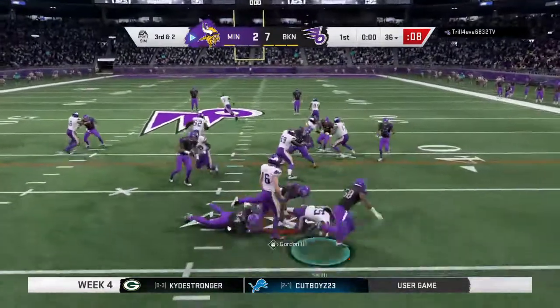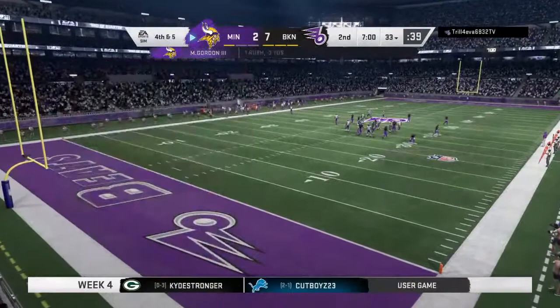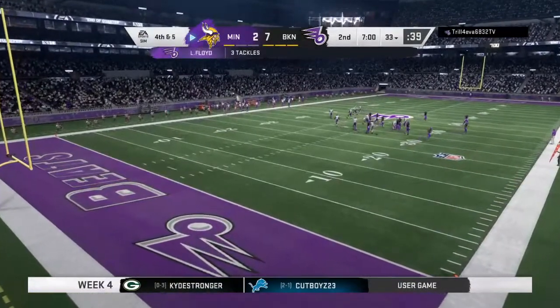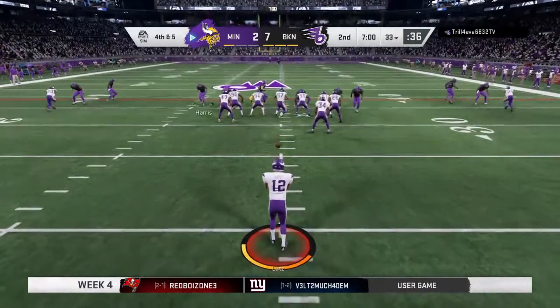Now a first carry for Melvin Gordon. And he went nowhere. Well, he went backwards, back to the 33. An entertaining start to this one. More to come on EA Sports.